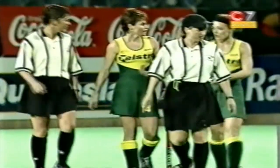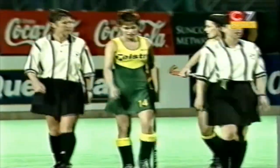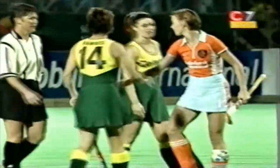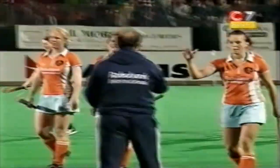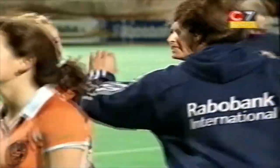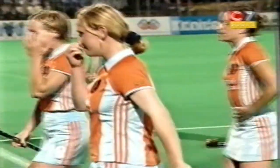But what a tremendous performance from the Netherlands. I think they played so well tonight. They really did harass the Australian side. Australia perhaps didn't start like they would have liked, but the Netherlands just too good early on. Juliet Haslam there for the Australians, and the Dutch celebrate. Not often they tie the world champions in a major tournament. They did so tonight when they needed it most.